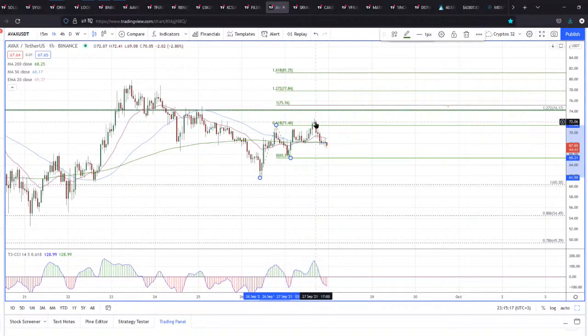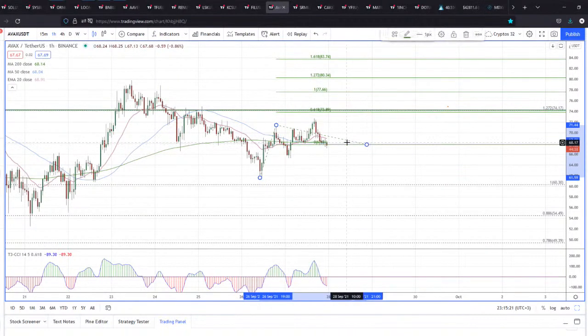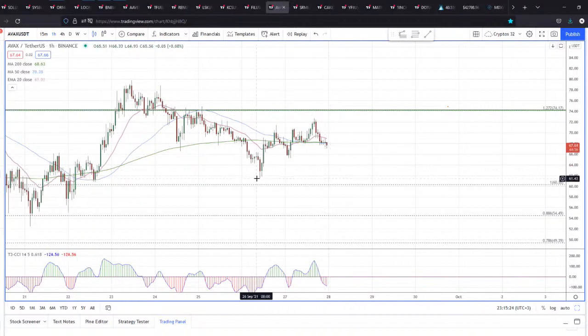This third swing was 61.8 of the first swing. So back underneath, it's looking a little bit of a problem, isn't it?